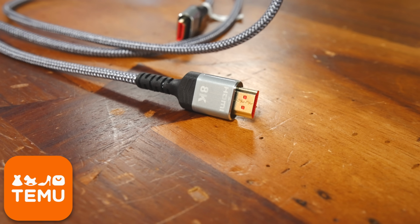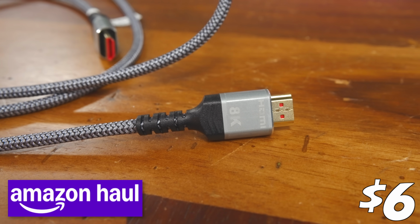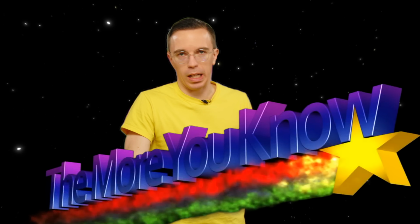The real question is, what are the prices on these? The Temu one was $3.50. Good deal. And the Amazon one is $6. Oh, that actually is a pretty big difference. Yes. See, you thought I was doing a boring segment on HDMI cables, but this is actually a spot where Temu pulls out a clear win.